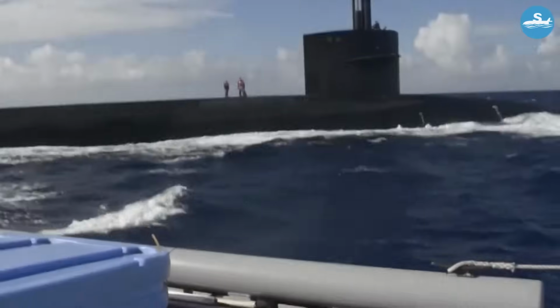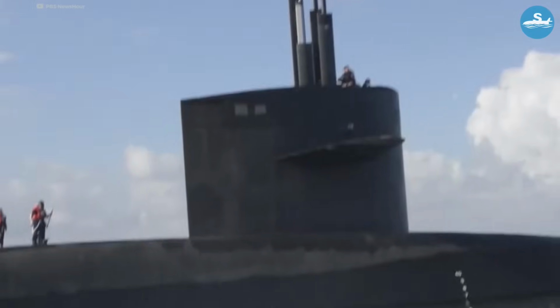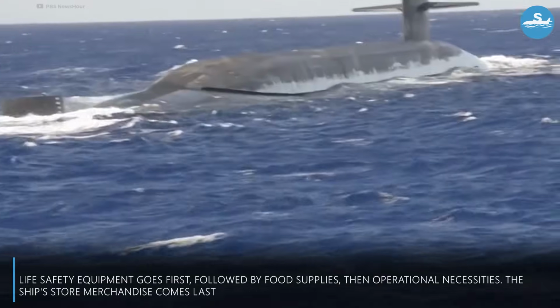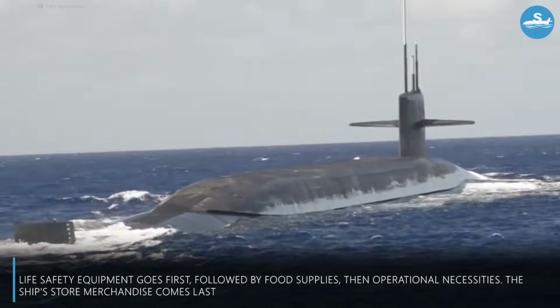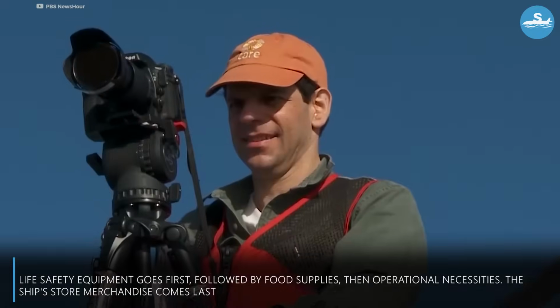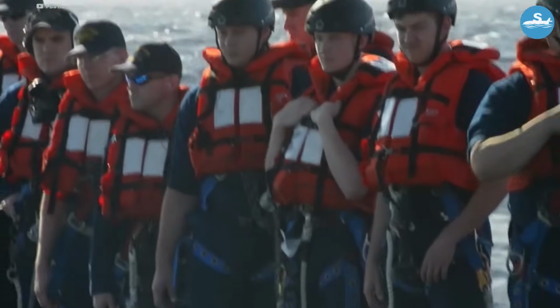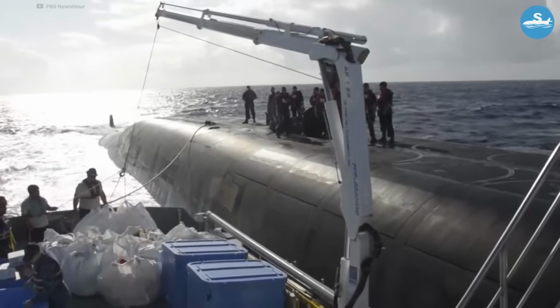The loading priority system defies normal retail logic. Life safety equipment goes first, followed by food supplies, then operational necessities. The ship's store merchandise comes last, meaning Rodriguez and her team often have just hours to receive, inventory, and properly store hundreds of items throughout the submarine.